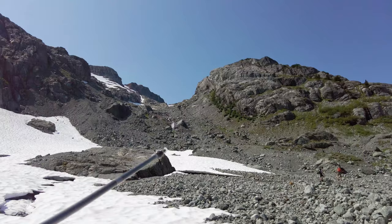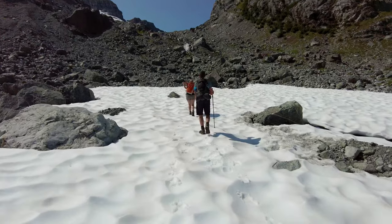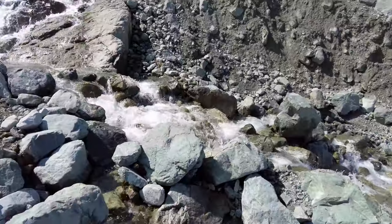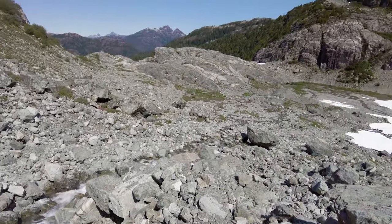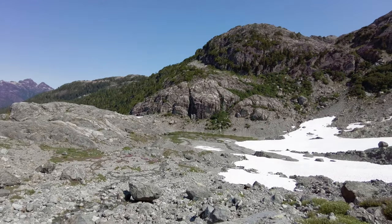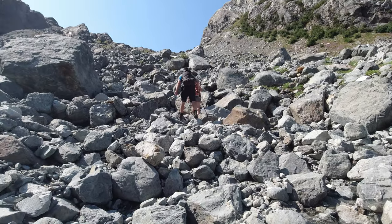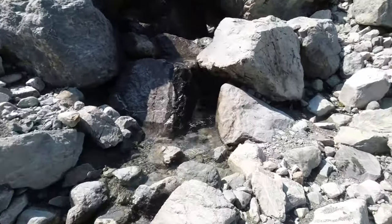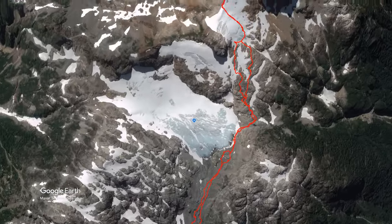So the next objective is we're going up there, right where the waterfall is, right beside it. Following this waterfall provided us with clean, fresh water and limited the amount of water weight we needed to carry. It leads up to Big Interior Glacier, one of the most amazing glaciers I've ever seen.